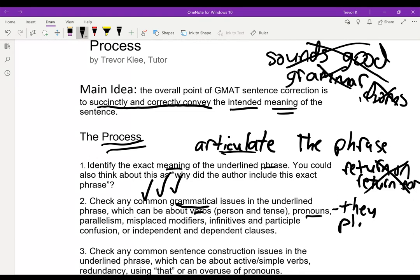In the GMAT, they is always plural, so that's the only thing to be careful of here. Now, parallelism is a little more tricky. So that's something that we're actually going to go over another time. Misplaced modifiers are mostly pretty straightforward.